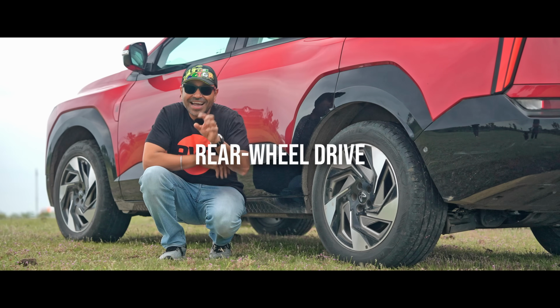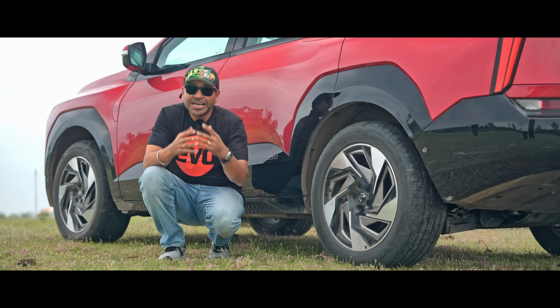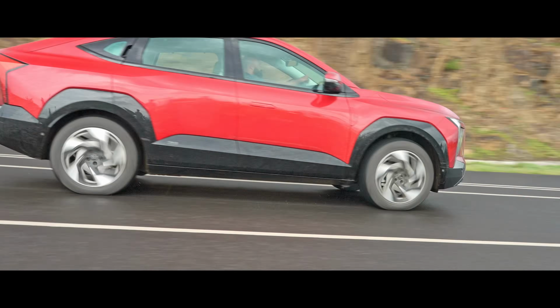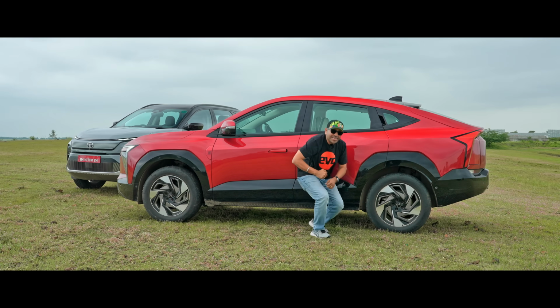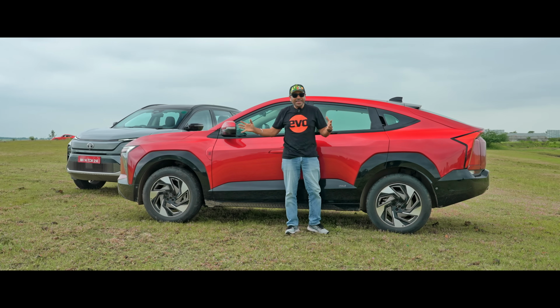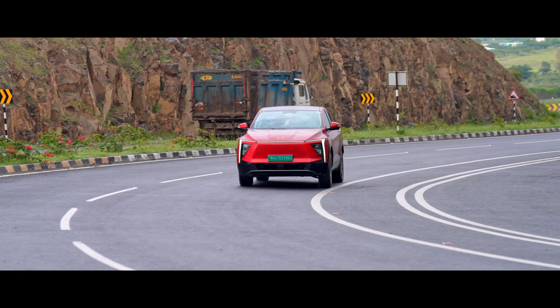Rear wheel drive, now that is the game changer. Starting with a clean sheet of paper, that gave Mahindra's engineers the freedom to throw everything that they could at this vehicle. And Mahindra's engineers said that for a 2-ton vehicle, they needed not front wheel drive, but rear wheel drive to give it dynamism.